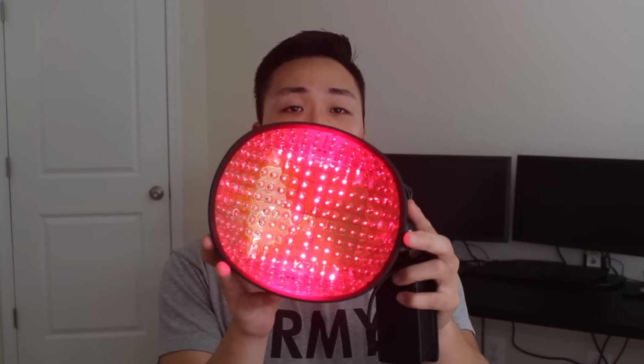So what I like to do is I like to switch between 30 minutes and, the following day I do 7 minutes, and I switch 30 minutes to 7 minutes, and so on and so forth. So this thing right here is actually the full 272 medical grade laser diodes. And the good thing is that it is not LEDs.